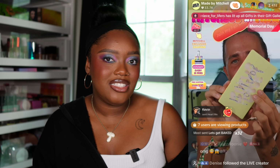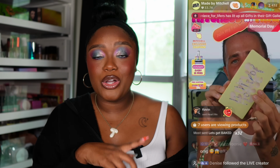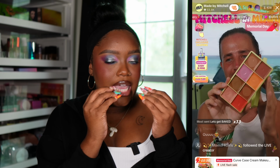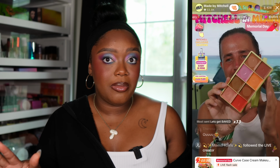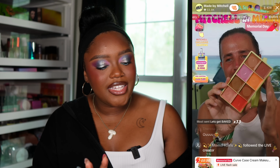But he did show us that they are coming out with a new curve case in collaboration with Holly. I did a quick little screenshot, and this is the new curve case. Now, they did say that this is all blush shades, and some of the blush shades are meant to be more bronzy blushes. So I'm really excited about this.